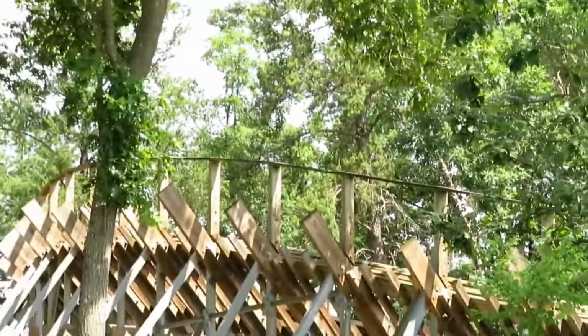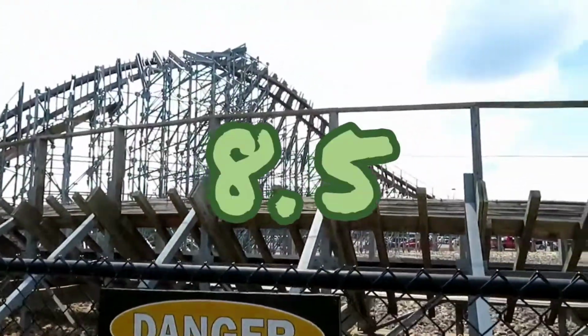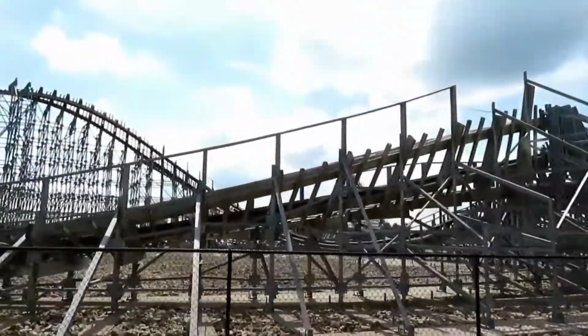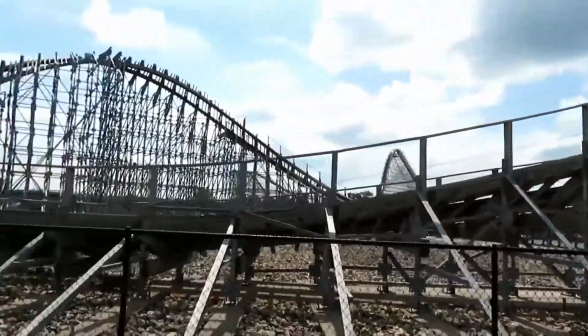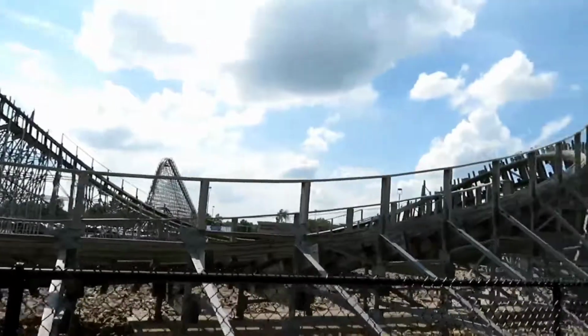So, what would I rate this absolute hellbeast? I give it an 8.5. I definitely prefer it to Ravine Flyer 2, as this ride is much stronger around the end, and Ravine Flyer 2 just kind of gives you a few small hills and then a few turns.